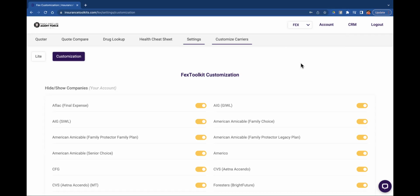You want to download that to your phone or your iPad. They have a mobile app. Several of those carriers have mobile apps. Find out if your carriers have them. I have a list of the ones that I use and that I've downloaded. But today we're talking about the insurance toolkit. So let's go back over to the quoter.